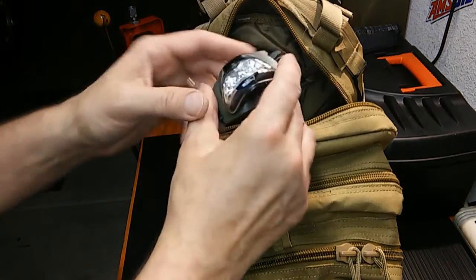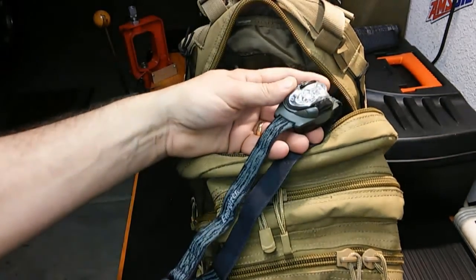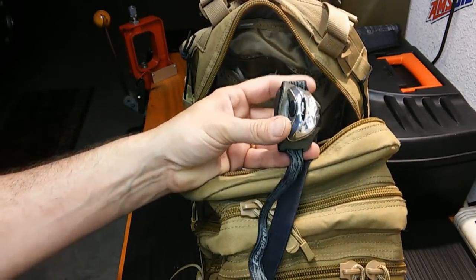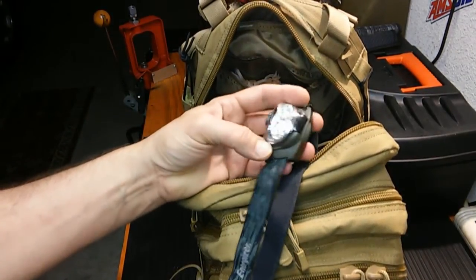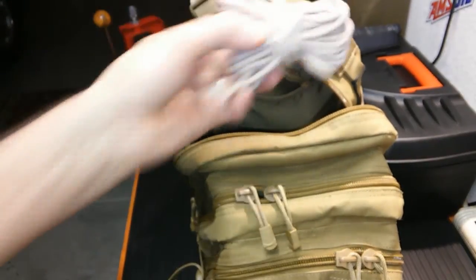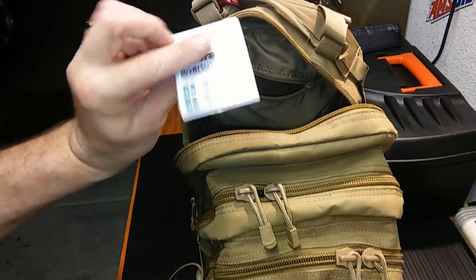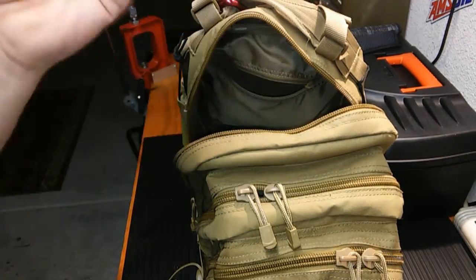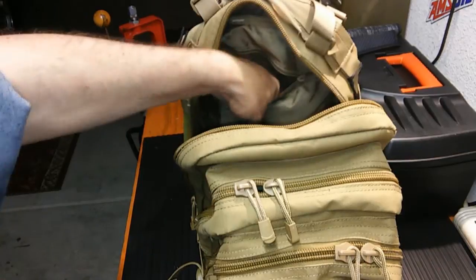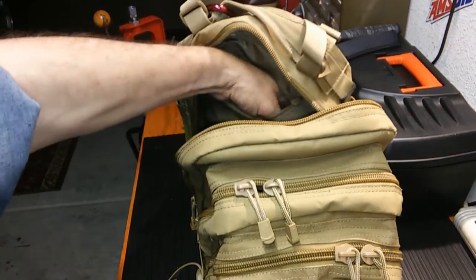Headlamp, because we do work in the dark sometimes, especially in the early mornings and in the winter when it gets dark at 4:30 out here. So it's handy to have. Paracord, like I said, paracord laces, who knows. Little sewing kit, you know, if your clothing rips while you're at work. Handy to have. And finally, lighter. And I think I have a whistle in here too.